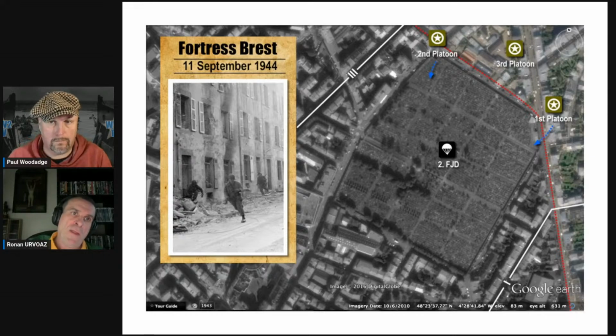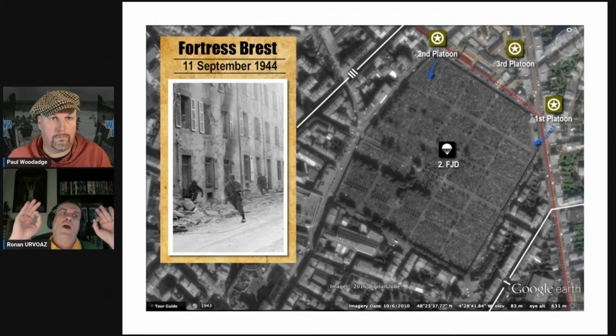And they commandeered all the buildings around except the ones where third platoon was, and third platoon was at that stage reorganizing itself, getting some new replacements, hopefully some new NCOs, and meanwhile they were providing covering fire.